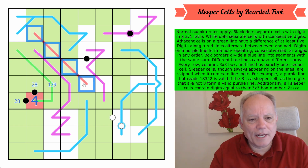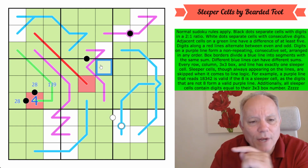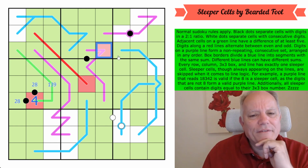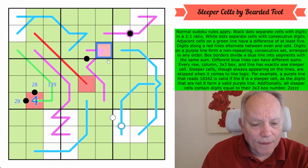Now, the red line needs a sleeper cell. We know exactly where it is. That's going to colour a bunch more cells. Ah, there is a way to approach this puzzle. I was sitting here going, how do you even start doing anything with this rule in operation? And we found out. So that's good.